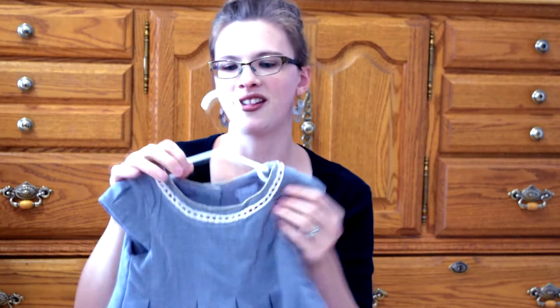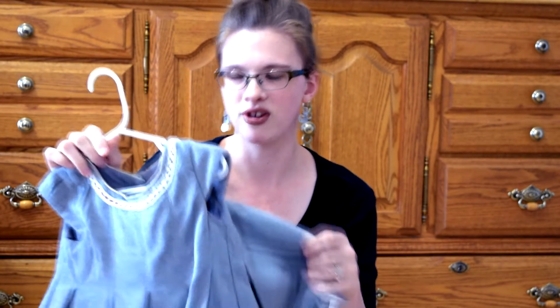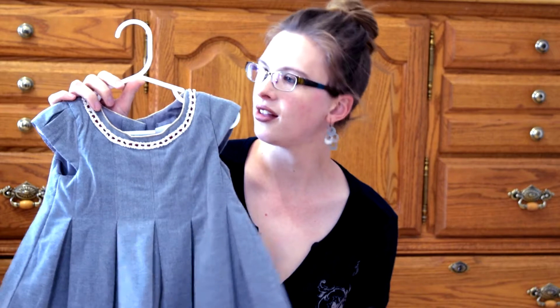I found this little dress here. The company is called Tahari Baby. I was really happy with it because the quality is so good. It's a very thick dress. I don't know if you can tell on camera, but the fabric is really thick. It hangs very well, and I'm very much looking forward to seeing her in this as it gets cooler.